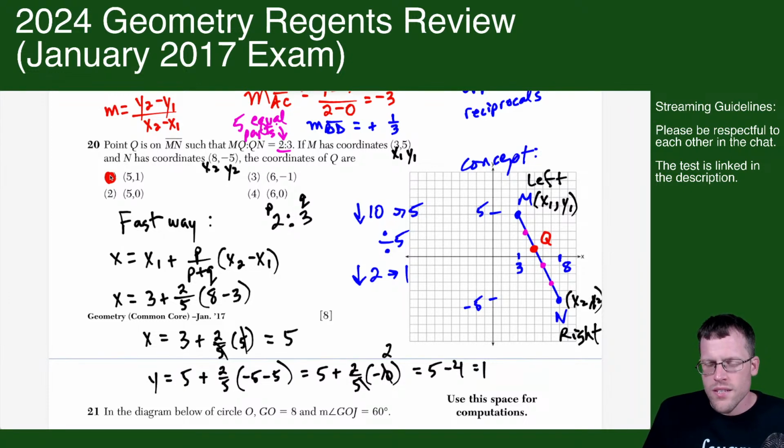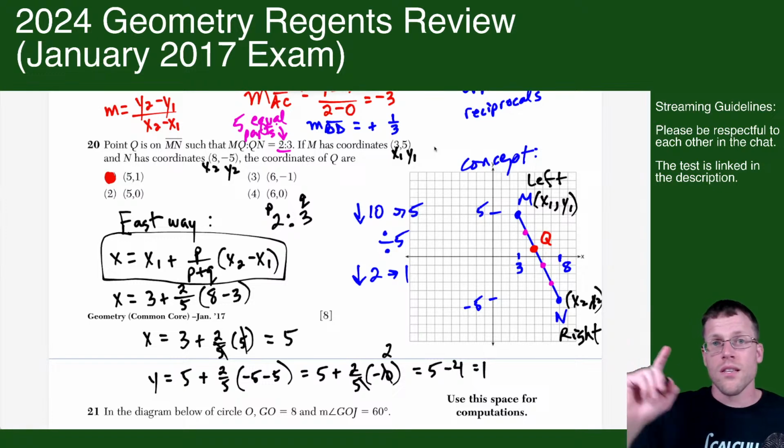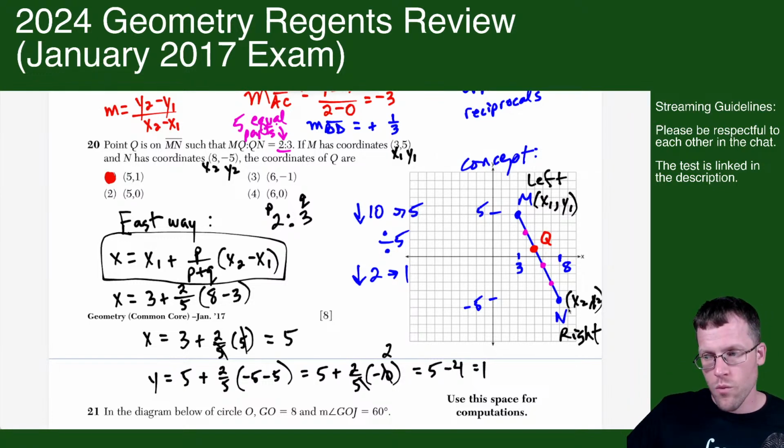Yeah, so this kind of question, once again, if you want the formula works, but remember, really important, they can set a trap for these. The one on the left is x1, y1. The one on the right is x2, y2. So just make sure you have that.